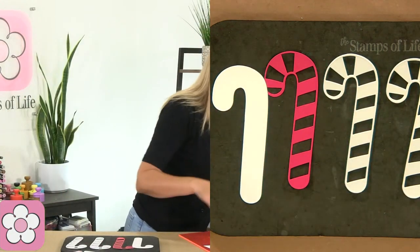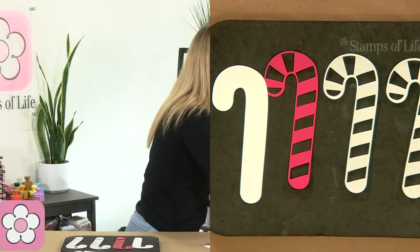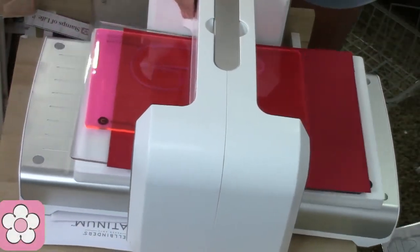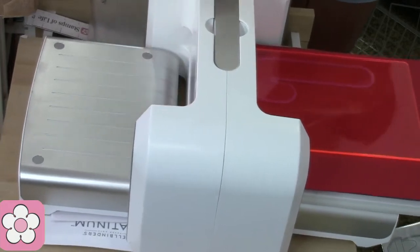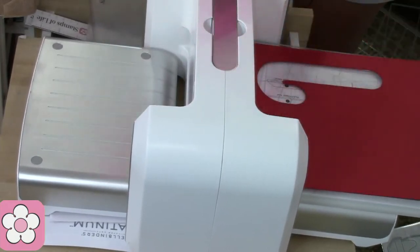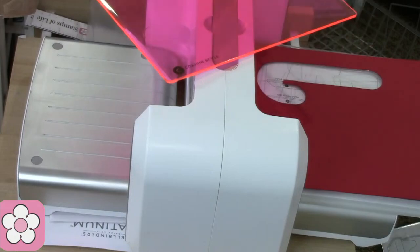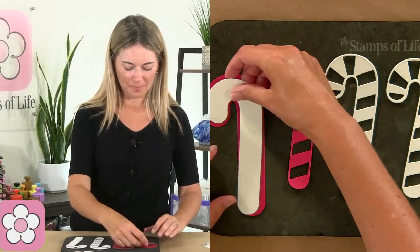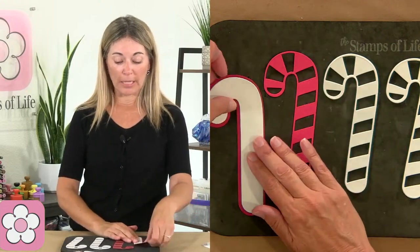And I know we're going to get the question, so I'll just answer it now. Yes, I still love my MIDI. Anytime I show love to one machine and not another, people question me. So, nope, there's nothing wrong with my MIDI. I'm just using the spellbinders. No reason. Okay, so now we're going to put our little guy together.